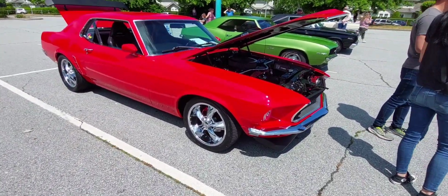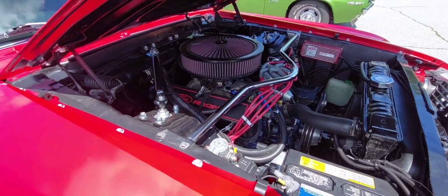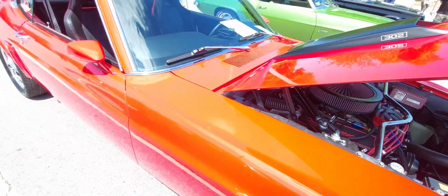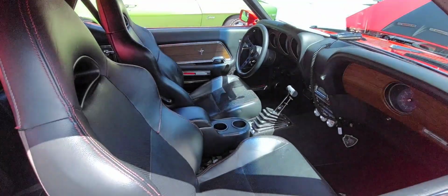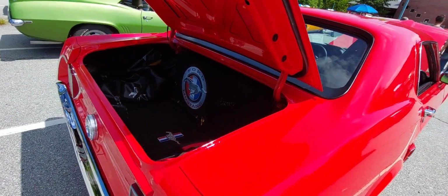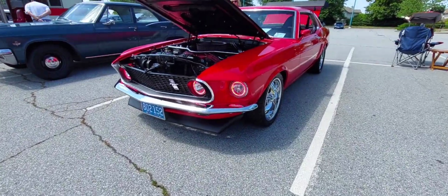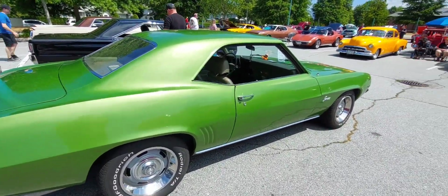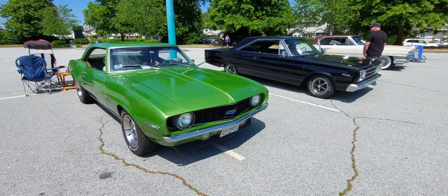1970 Mustang. These were a bit less popular than the late 60s Mustangs, because they're a bit bigger and heavier, but still cool. This one has been modified and upgraded with modern seats and everything else. Another car in that type of green color.